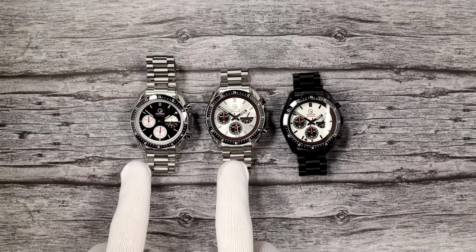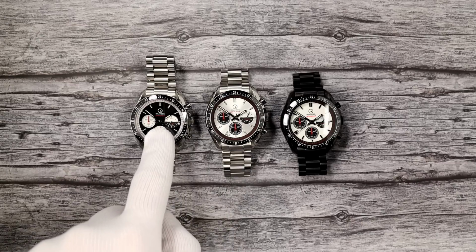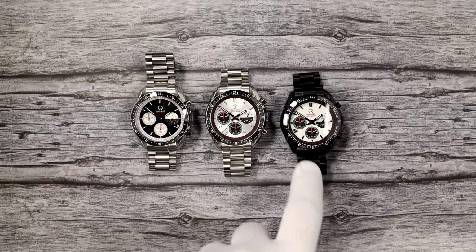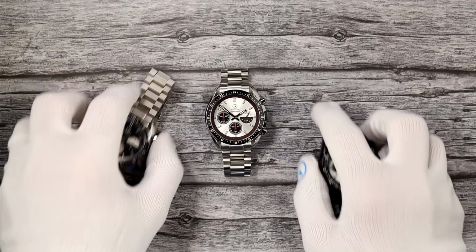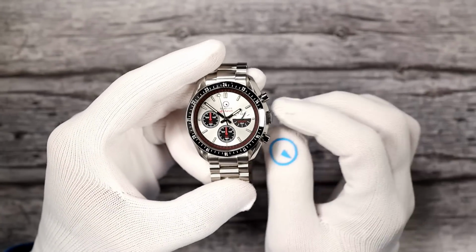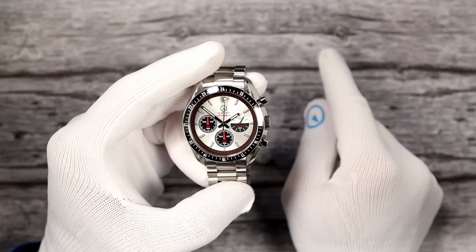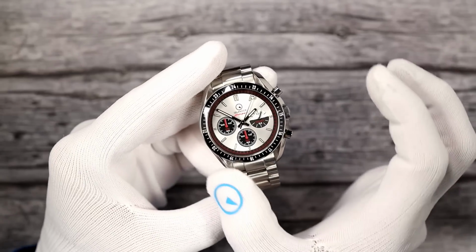3 varieties, 2 in steel, 1 in PVD. We have a silver dial, a brushed silver, a brushed black, and then the PVD, or IP, guy is done in a full lume variety. All awesome, the same case size, specs, movement, etc., just differing in their colorways, but they are simply awesome. I will start with the silver that's right in front of me. So all these are going to be model number ISL 200, 201, and 202. So let's just get right into business here.